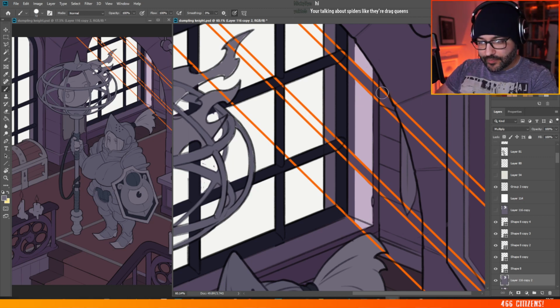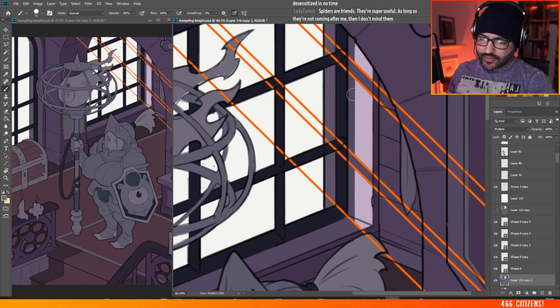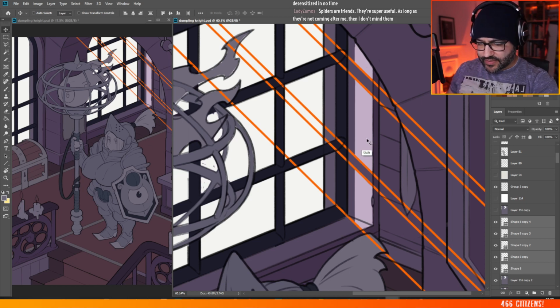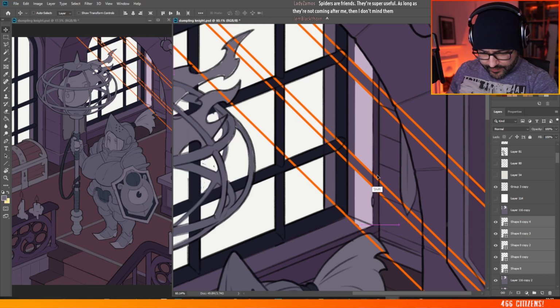Okay, now, so I'm not going to go isometrically up. I'm going to go laterally across. So I'm going to take these rough guidelines, and then I would move them to about the lateral point here.